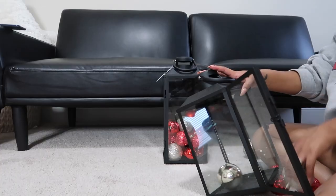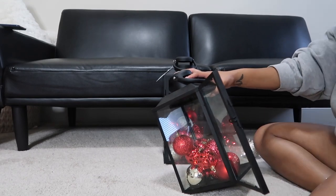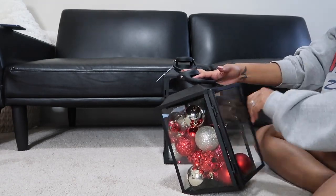So I'm basically going to just add colorful ornaments inside of these. I have some more to kind of mix up the variety, but this is the idea that I was going for for the holidays. I got the ornaments that are in here from Dirt Cheap for about $2.50. So I only have a few more items to share with y'all.